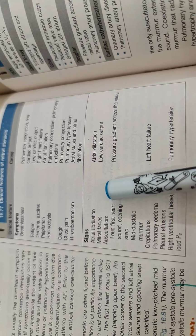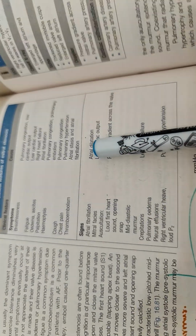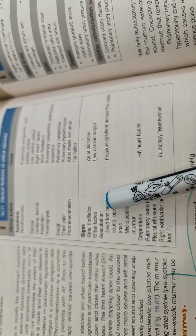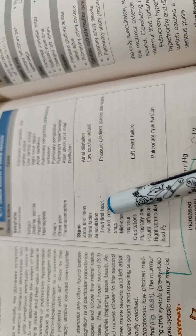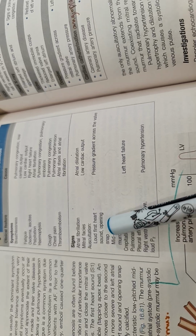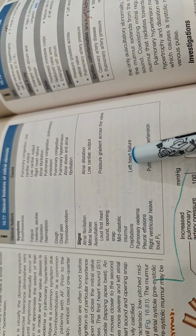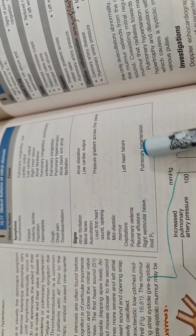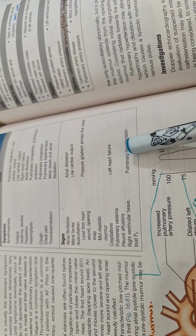What are the signs? Atrial fibrillation because of atrial dilatation, mitral facies because of low cardiac output, auscultation: a loud first heart sound because there is a pressure gradient across the valve. There is an opening snap, there is a mid-diastolic murmur, there are crepitations when the left heart has failed, pulmonary edema, pleural effusion, right ventricular heave, and a loud P2 when pulmonary hypertension develops.